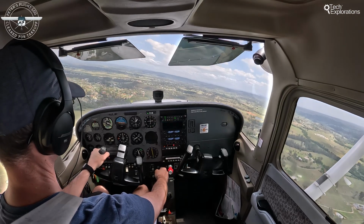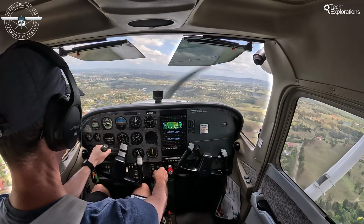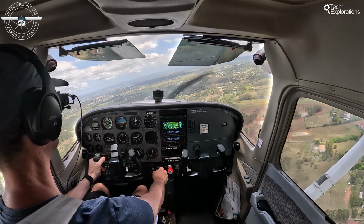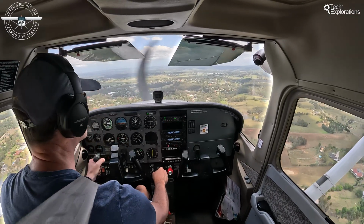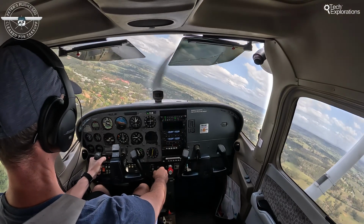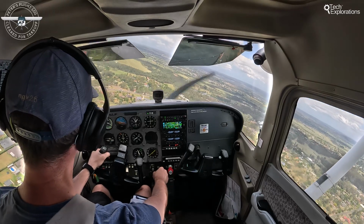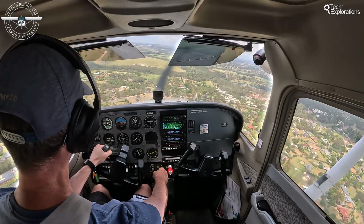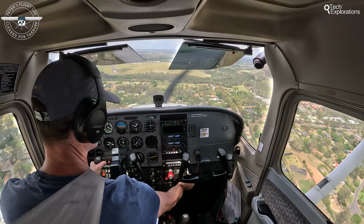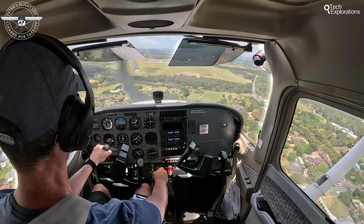Right, got clearance to land. 75 knots. 20 degree flap. 1500 RPM. There's my runway. Clear right, clear center, clear left. Take my speed, 70 knots. Windsock looks good. I've got clearance to land. Reduce RPMs. Full flap. Lima Oscar Uniform, down to idle. Lima Oscar Uniform.